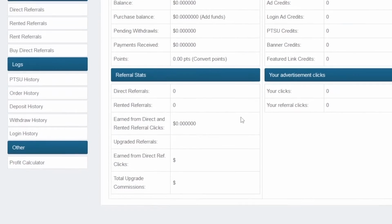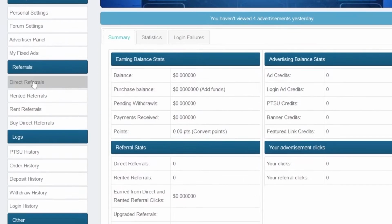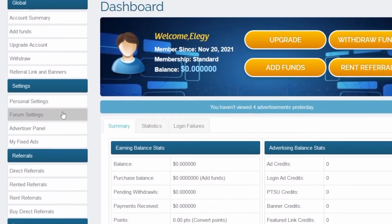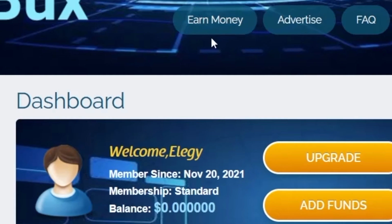You can track different information here on how much money you've earned by now. Here you've got your referral section that I will explain a bit later. But we want to watch videos right now. So all you have to do now, guys, is click on this button over here, which is entitled Earn Money.